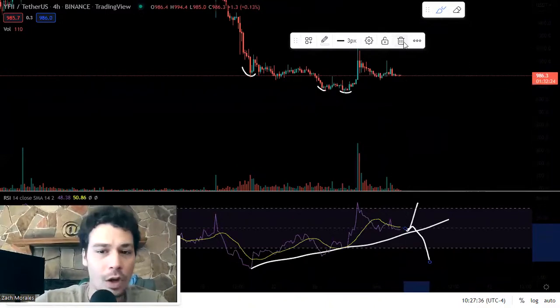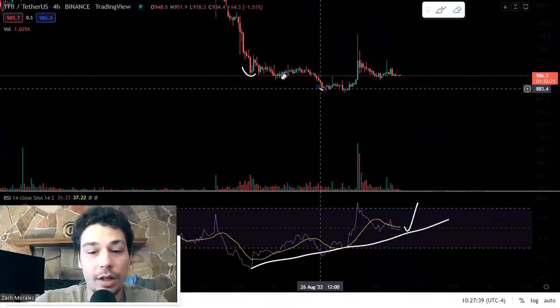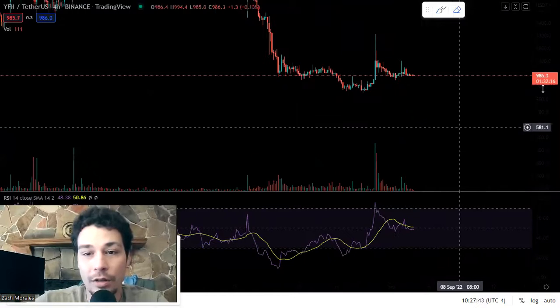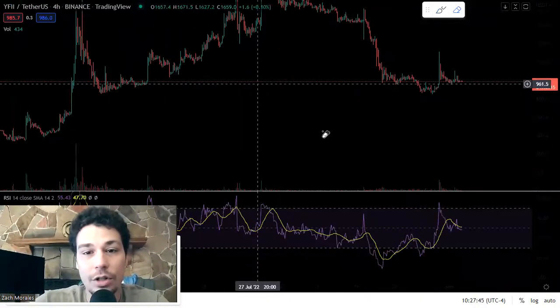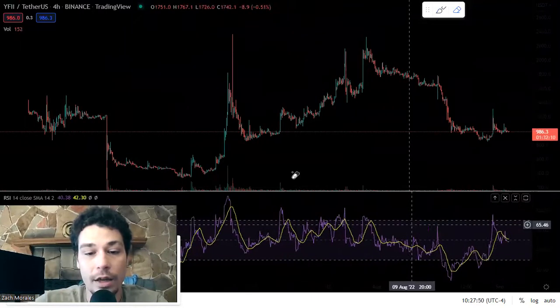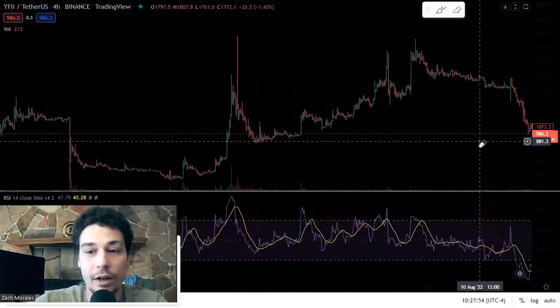Okay. So that's some of the real recent, right? If we zoom out even a little bit more, we can get a better picture of how this divergence tool and this strategy has been very, very useful and helpful. So what I want to look at next on the chart is going to be this area right in between here.